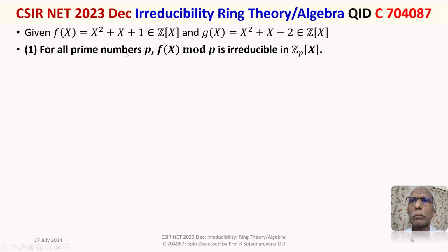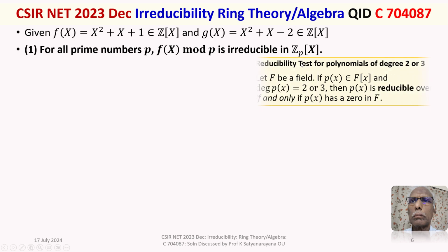For all prime numbers p, f of x mod p is irreducible in Zp bracket x. Right. Now the given polynomials both are of degree 2. And we recall here a test, that is the irreducibility test for polynomials of degree 2 or 3.